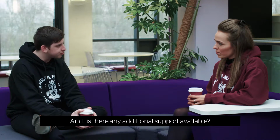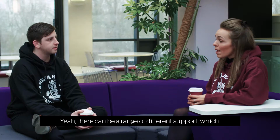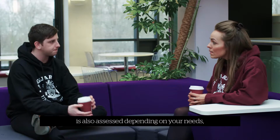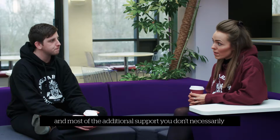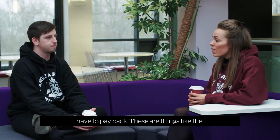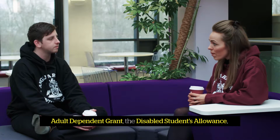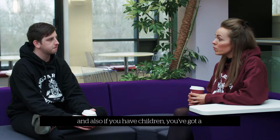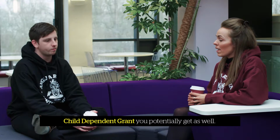And is there any additional support available? Is there anything further? Yeah, there can be a range of different support, which is also assessed depending on your needs. And most of the additional support you don't necessarily have to pay back. These are things like the Adult Dependent Grant, the Disabled Students Allowance as well, and also if you have children, you've got a Child Dependent Grant you potentially get as well.